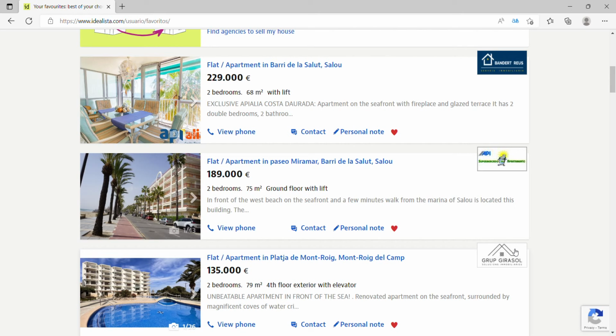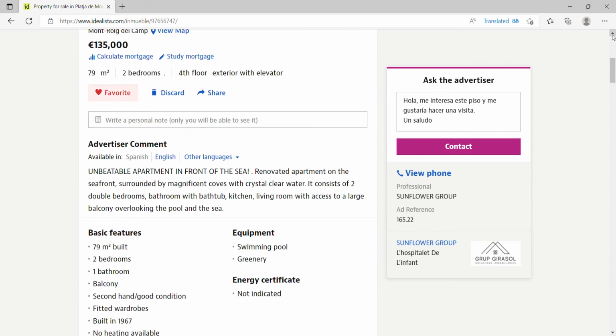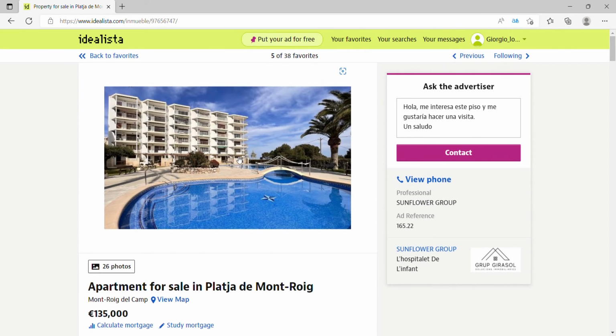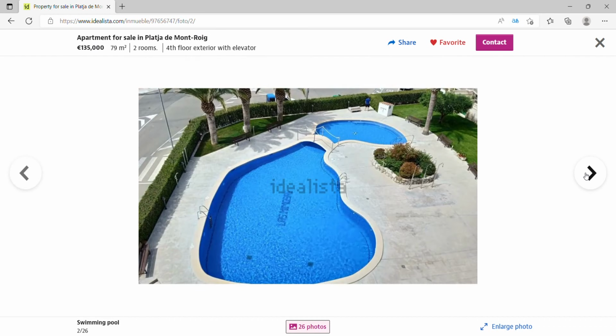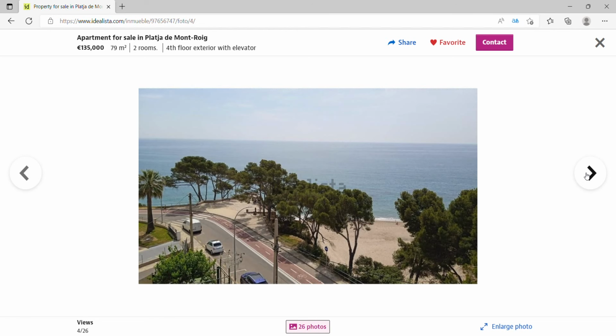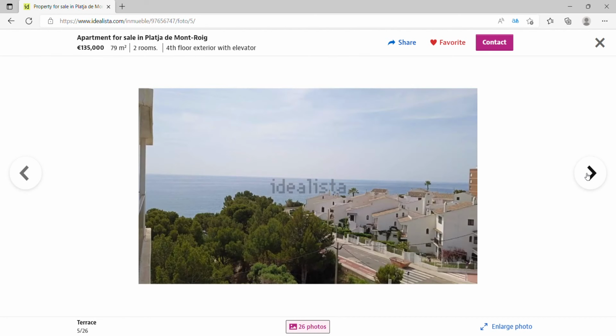So I want to firstly show you what I think is a very, very exceptionally priced property here on Idealista, and it's a two-bedroom 79 square meter apartment on the 4th floor with an elevator, and it has 2 bedrooms and 1 bathroom. So let's confirm that first for you. 2 bedrooms, 1 bathroom, a 4th floor with the elevator, and that's the actual complex itself, and it has a swimming pool. There's the views, so you get magnificent sea views. Again, a nice terrace with sea views.